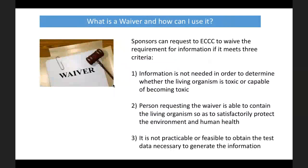There is an opportunity, and CEPA does allow you to request a formal waiver from some of these sections if it meets one of these 3 criteria. So if it's really obvious that the living organism is not capable of being toxic, and you can provide evidence to support this, a waiver may be granted. Or if you're able to show that you can contain the living organism at all times during your handling and processing of it so that there's no release to the environment or any impact on human health, then you can get a waiver.